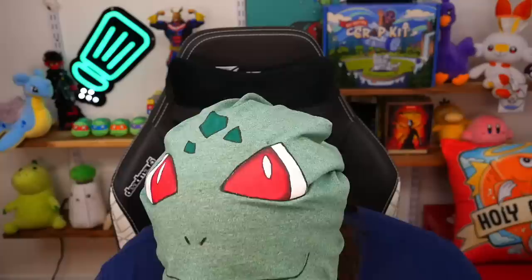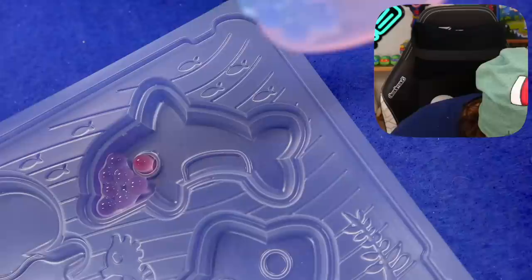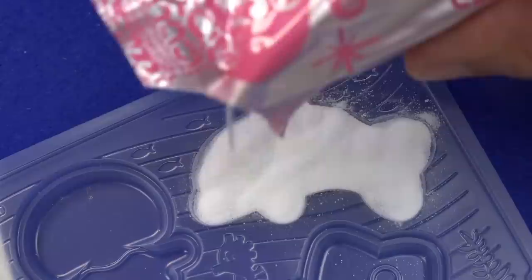I'm gonna make the red eye. There you go. This is really fun. Just need to scoop those balls out and put them down. This is really fun. Now we're going to sprinkle, oh my god, I can't talk. That little powder that we got, and then put more of that greenish water on top, and now we wait.